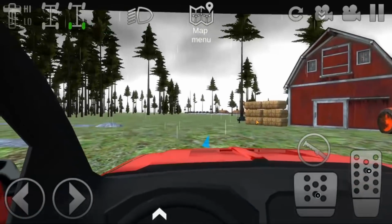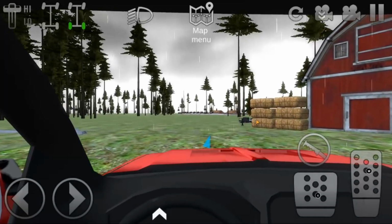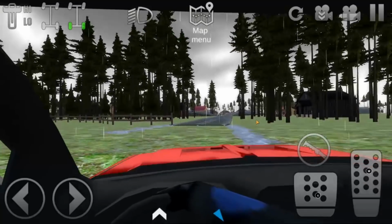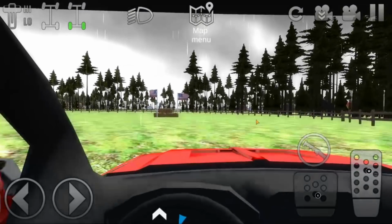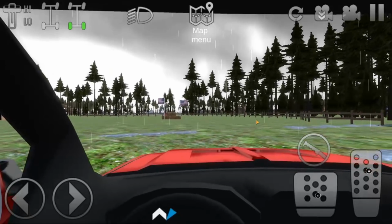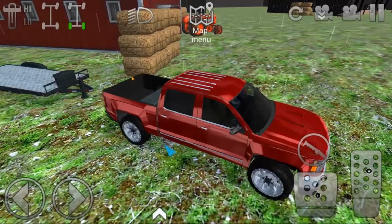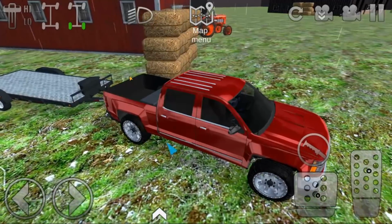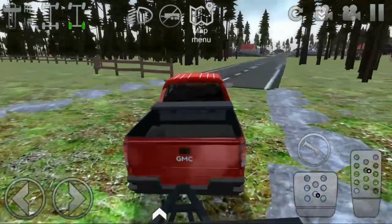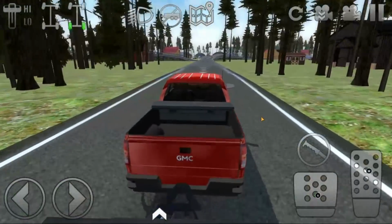Now, we got something very interesting to do today. That is to go pick up WhistlinDiesel's totaled Hellcat. That is right, you guys. We are going to pick that up. First, we're going to get backed up to our trailer here and get hooked up to this. Almost, a little bit more, and we should be good. All right, we got the trailer hooked up, you guys, and we are now headed to WhistlinDiesel's ranch.